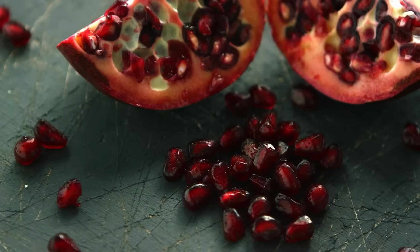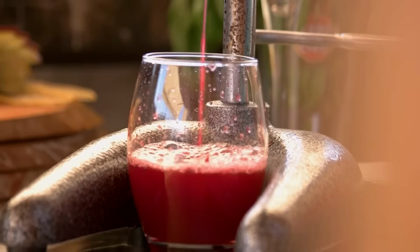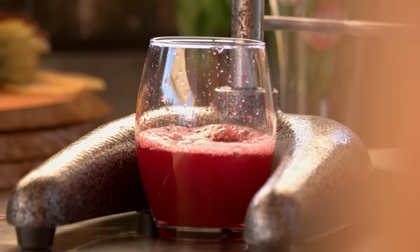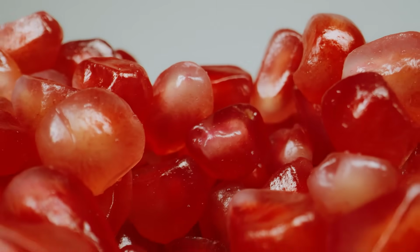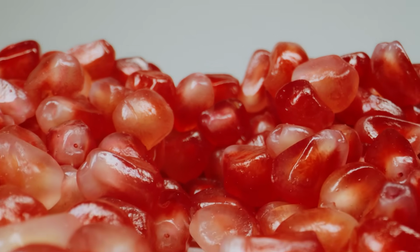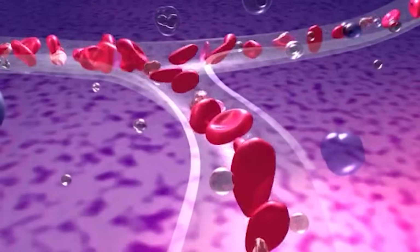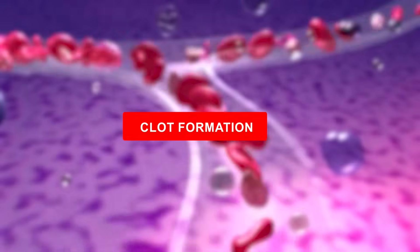Number 3, pomegranate. Pomegranate is a round fruit with a tough outer shell and jewel-like seeds inside. Each red seed, called an aril, delivers sweet juice and a small edible seed. The seeds and juice contain polyphenols, plant compounds that include punicalagins and anthocyanins. These molecules help protect blood vessels, reduce inflammation, and support the body's ability to manage clot formation.